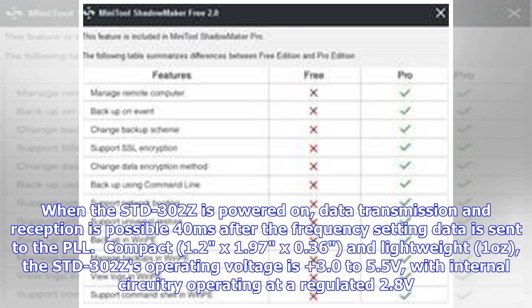When the STD-302Z is powered on, data transmission and reception is possible 40 milliseconds after the frequency setting. Data is sent to the PLL. Compact at 1.2 by 1.97 by 0.36 inches and lightweight at 1 ounce, the STD-302Z's operating voltage is 3.0 to 5.5 volts, with internal circuitry operating at a regulated 2.8 volts.